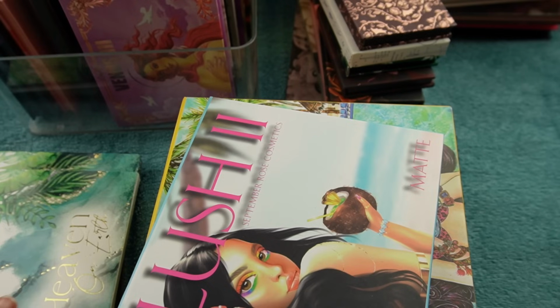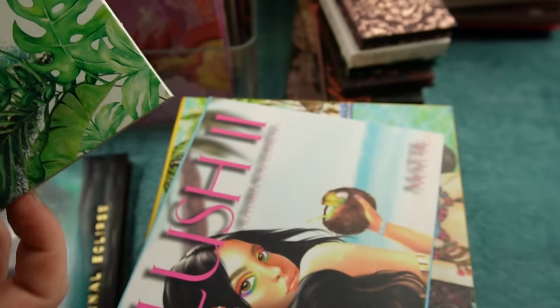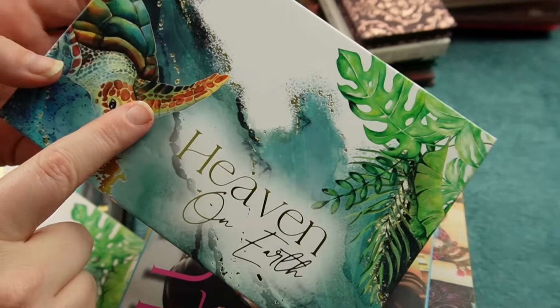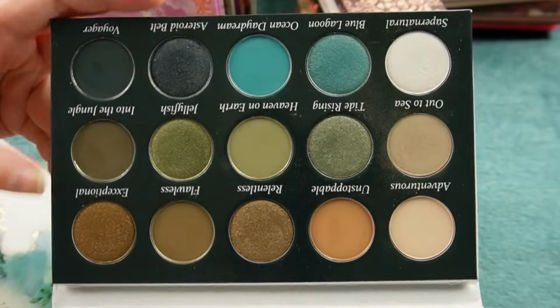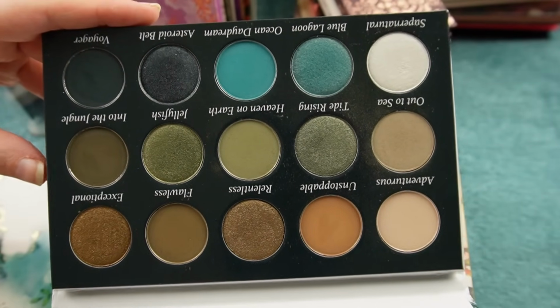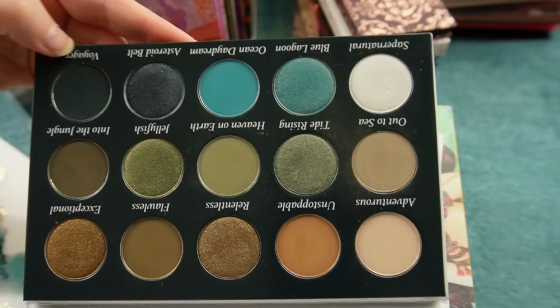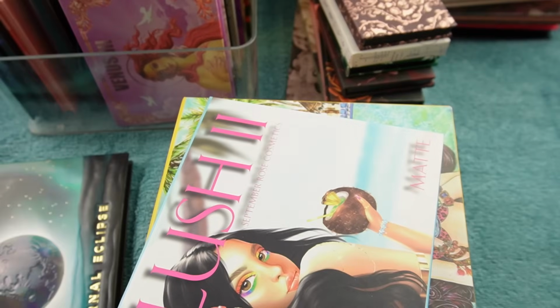The one that I'm thinking maybe I should pull some shades out of is the Heaven on Earth. But again, I love the packaging. This packaging is so cute with the little turtle guy. I love the little turtle guy. And here we have blues, greens, and warm tone neutrals. Now that I'm looking at it again in the viewfinder, I'm going to keep it this way. But these blues were a bit too bright for me. There was too much of a contrast between the blues. But yeah, I do really like this.